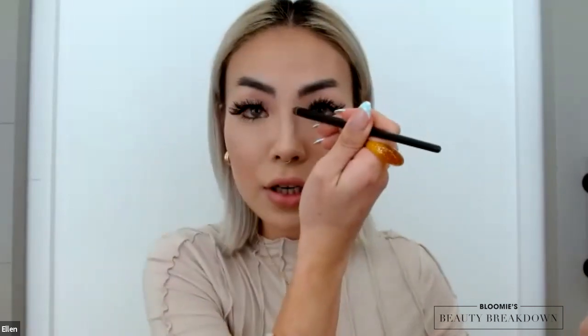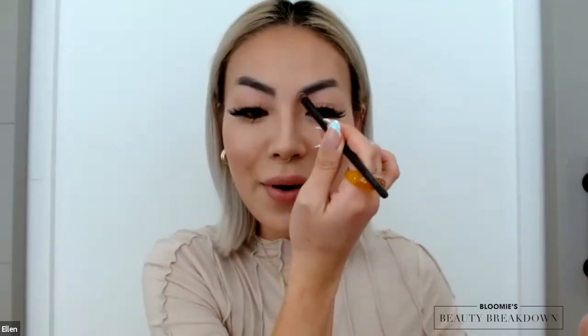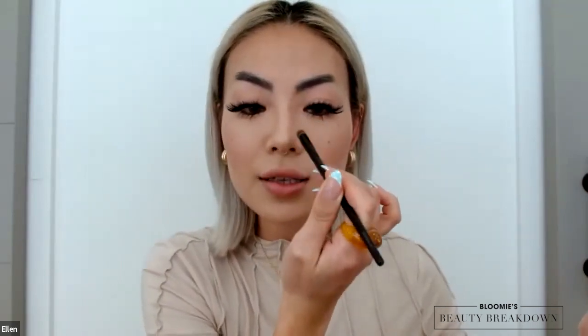And then I'm basically gonna line my nose with this. I'm gonna start here. Okay, I need to focus, y'all. And then take it from where my brow begins, and I'm just gonna take it down. And that line looks a little crooked, but we're gonna blend it in, so all good.